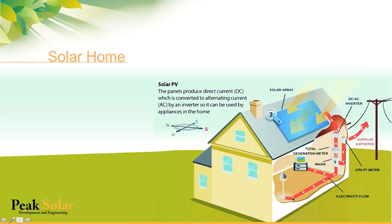Now, through government regulation, if you have no need for energy, you can actually send the energy back onto the grid. So right now we don't need battery systems anymore. We can actually use the grid as our battery source. A lot of people ask me all the time, what happens when the grid goes down? In the old days, the system would turn off because of the electrical code.